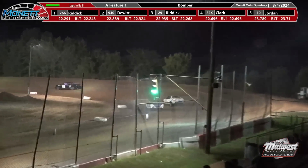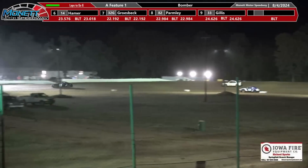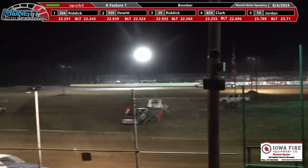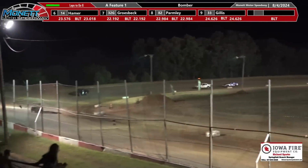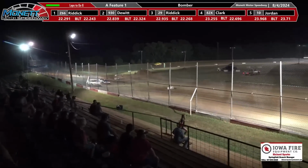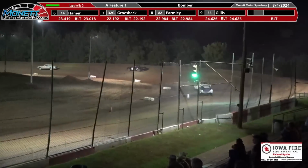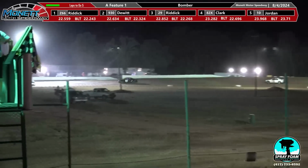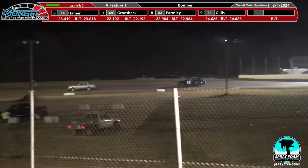Evan Powell running way high there in that fourth spot. Going to be 5 to go this next time by. Zach Riddick in the Z66, your current leader. James DeWitt holding on to second for now. Daryl Riddick in third.